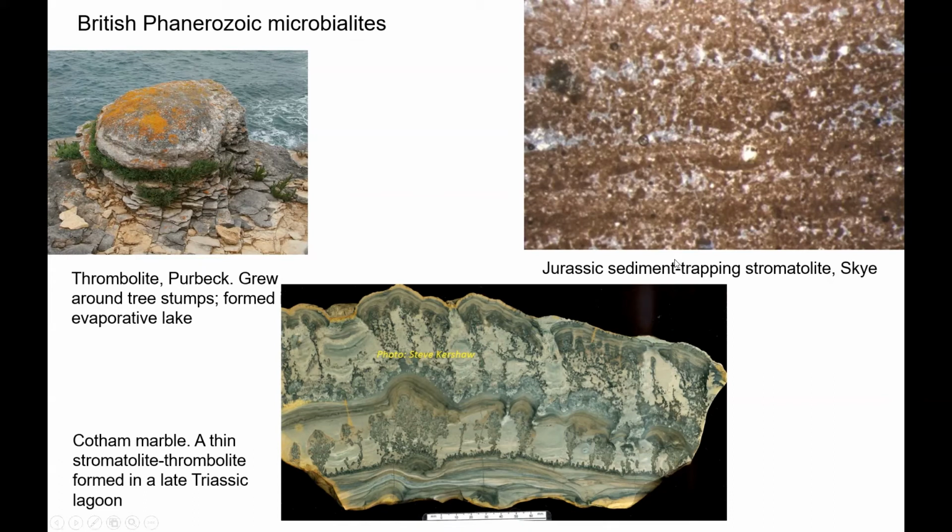On the upper right one, that shows you a thin section of a few layers within a stromatolite from Skye. Actually, you can't tell it's a stromatolite from just the picture. It could be any carbonate sediment, but it does form a columnar structure in hand specimen. So that's from the Jurassic, from the estuarine series in Skye. So it's a kind of freshwater assemblage.